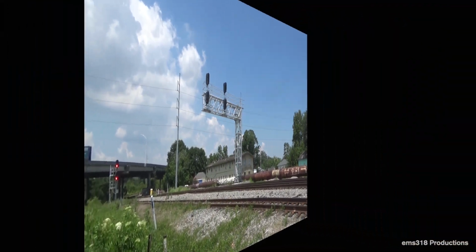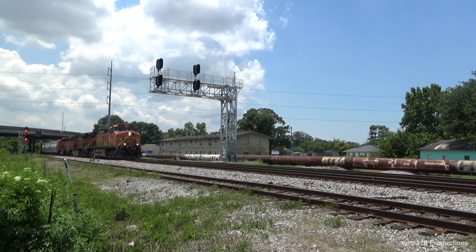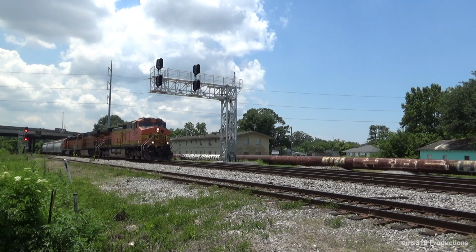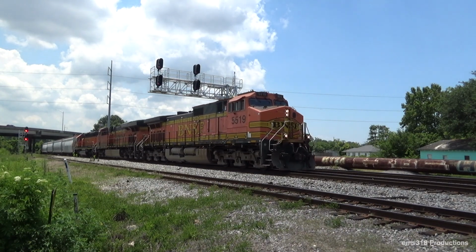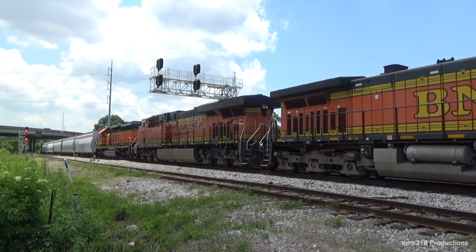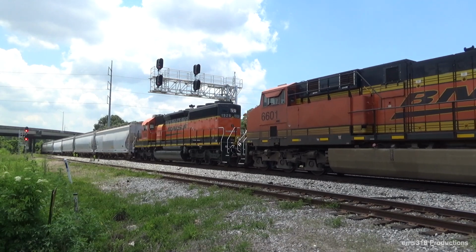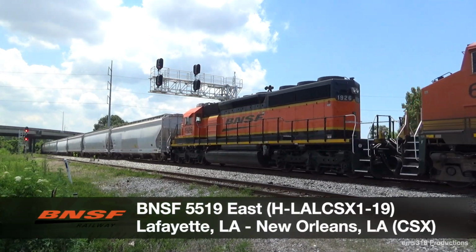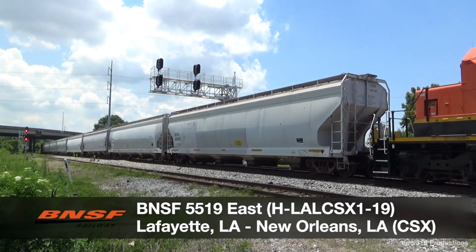It got dead for a little while until BNSF 5519 East with train HLAL came by, followed by CSX 119. This is a high-priority manifest freight train that runs from Lafayette to CSX's Gentilly yard in New Orleans.